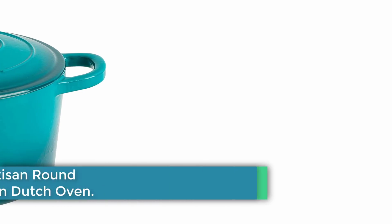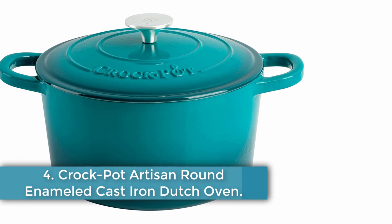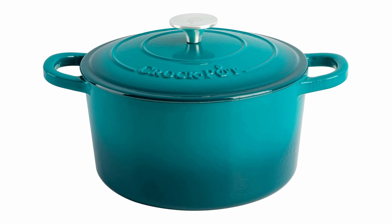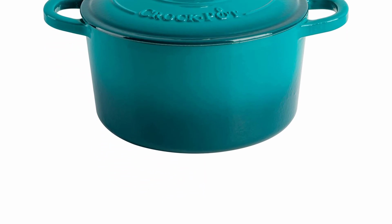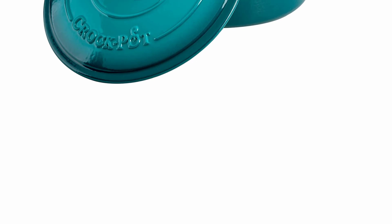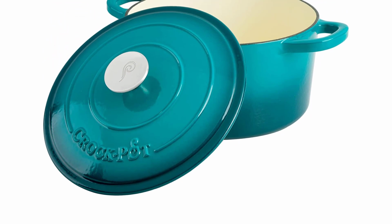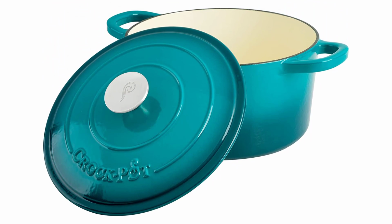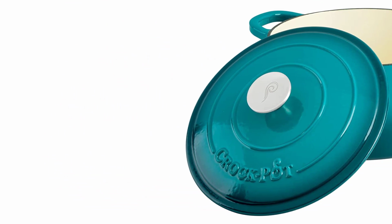Number 4. Crock-Pot Artisan Round Enameled Cast Iron Dutch Oven. For a budget pick, this 5-quart model by Crock-Pot performs well above its modest price point. The cast iron build gives the oven heft so it doesn't move on the stovetop and also offers even heat distribution and retention. The lid's texture gives it a self-basting feature, allowing condensation to collect and redistribute itself over whatever is cooking so it doesn't dry out.